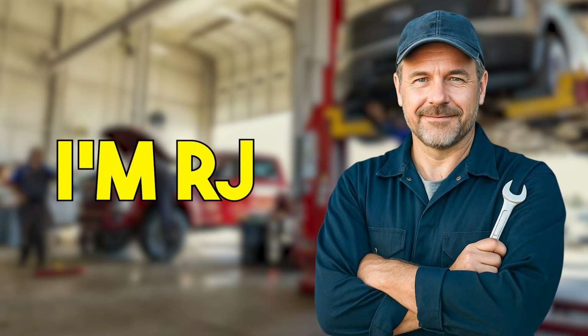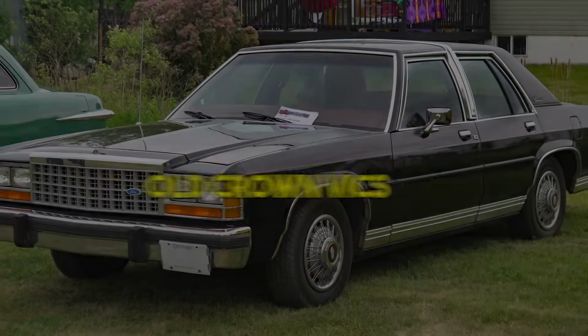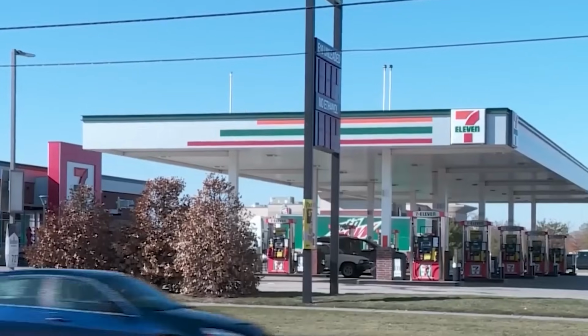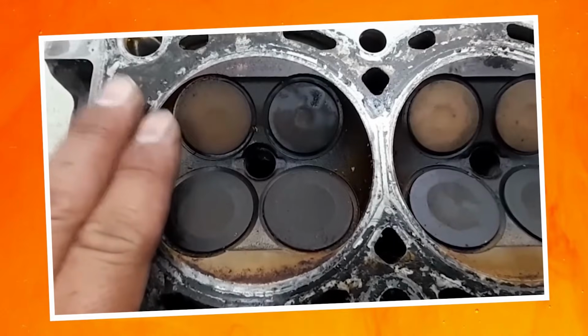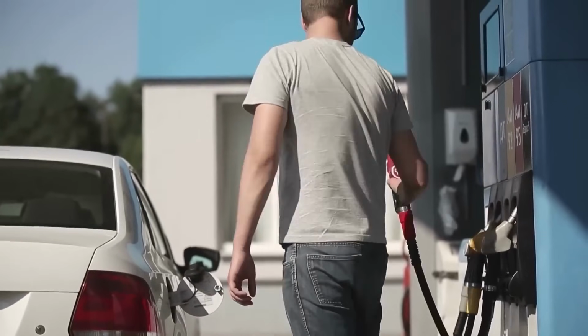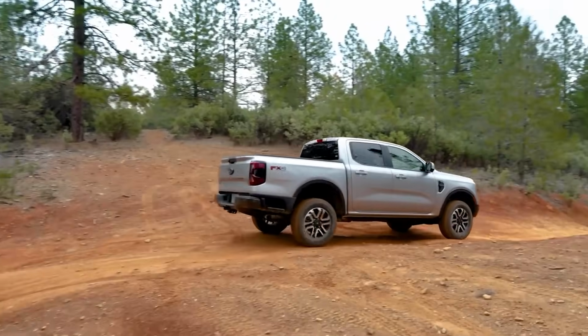Hey, I'm RJ. I've been wrenching on Fords for over 20 years, everything from tired old Crown Vics to late model EcoBoost F-150s. And I've seen how one tiny mistake at the gas pump can turn into an expensive repair bill you never saw coming. Today I'll show you what to never do at the pump so your Ford runs longer and costs you less.